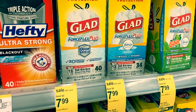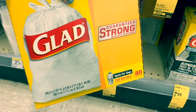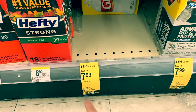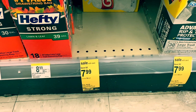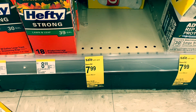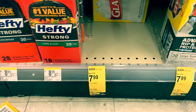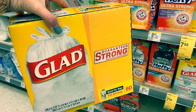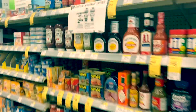We also have a digital coupon. So anyone can take advantage of this deal and pick up 1 of these boxes. So again, they're $7.99. Clip that $3 digital coupon, send it to your card. You're gonna pay just $4.99 for 80 trash bags. I think that is such an amazing deal. So make sure you guys clip that coupon. So now it's time for some food deals.